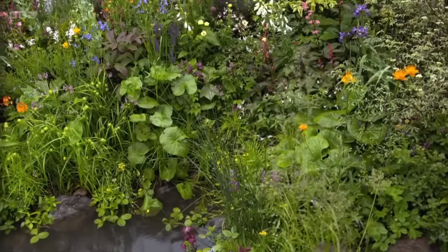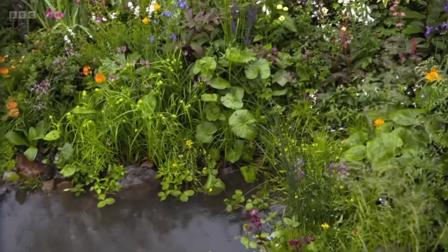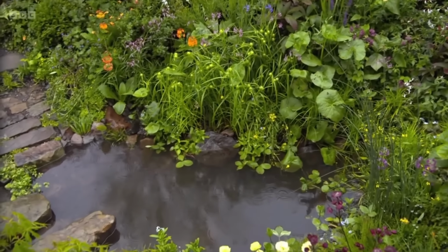This is the flood-resilient garden. Now, as the name describes, it refers to the increasing wet that we're getting in winter, but it's also allied to the increasing dry we're getting in summer. So too much water when we don't want it and not enough when we do.